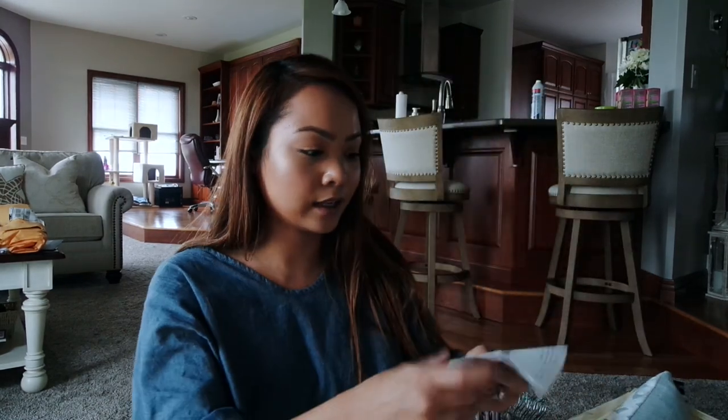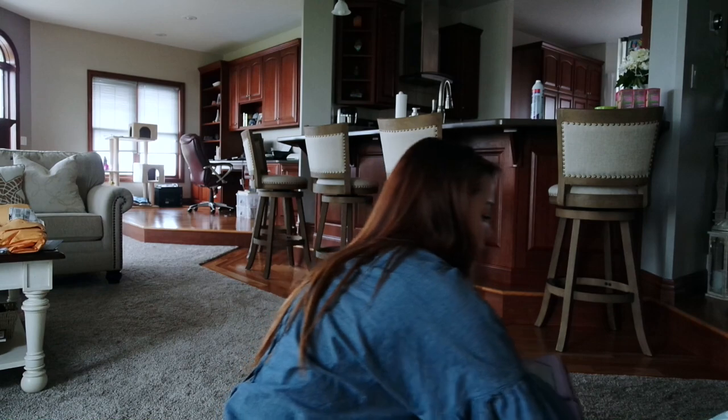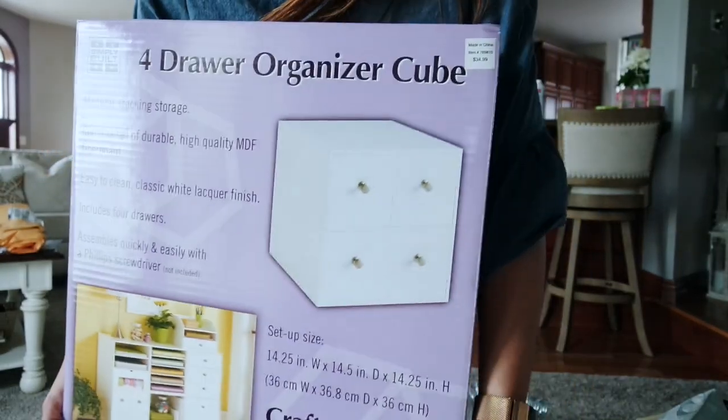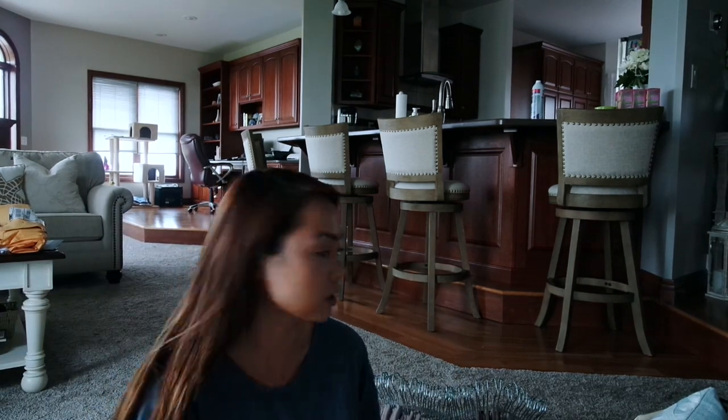I'm trying to collect all the receipts so I don't lose them, in case I want to return something later on. But so far, I love everything. It is a four drawer organizer. I always wanted one of these, and I thought I could only get it at Michael's because I've seen it there before, but it's always sold out whenever I go. So when I saw this at Hobby Lobby, I had to get it, and it was $34.99, but they have a 40% off coupon, so I used that, so it came out to around $20.